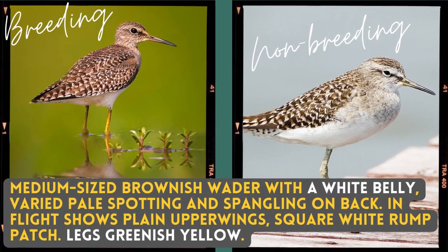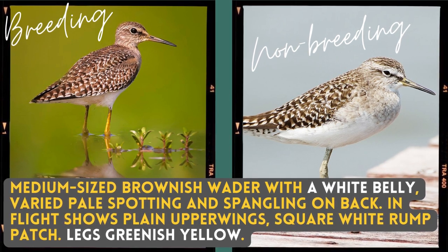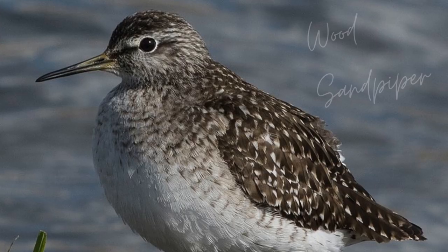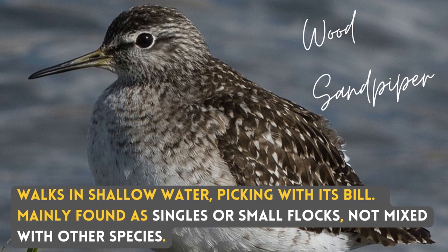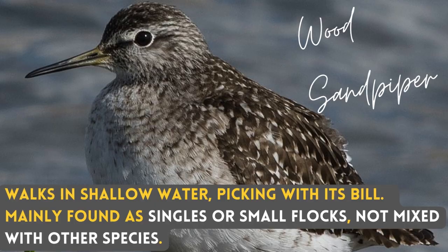Medium-sized brownish wader with a white belly, varied pale spotting and spangling on back. In flight shows plain upper wings, square white rump patch, legs greenish yellow. Walks in shallow water picking with its bill, mainly found as singles or small flocks, not mixed with other species.